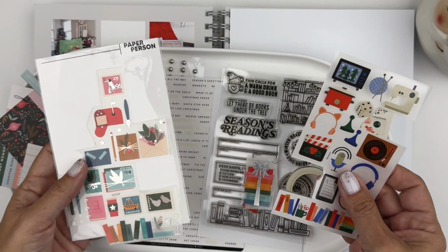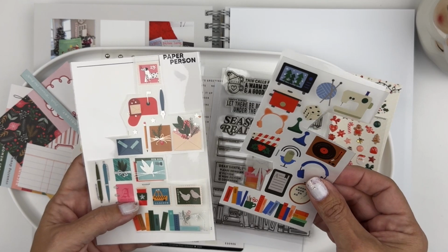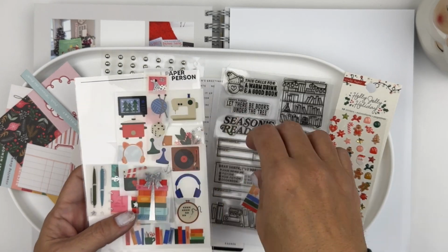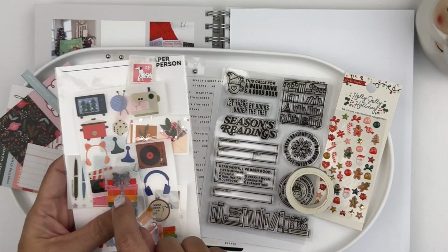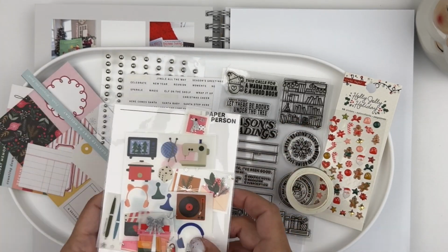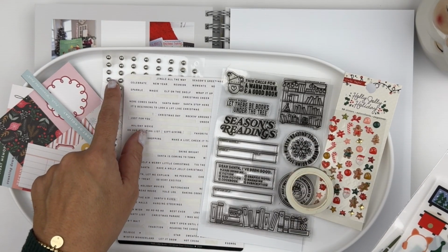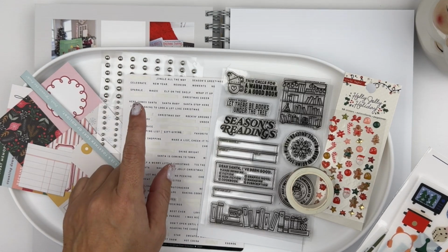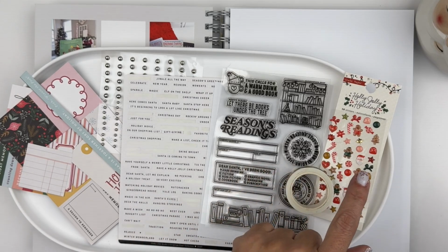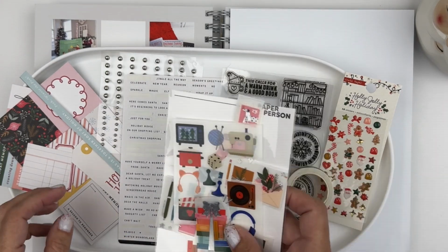I pulled out some reading themed Paper Person Shop rub-ons that I've had for a while. I think some of these are from this year and last year. So she always has books, and I love that. And as you can see, I've cut it up and tried to staple it to the backing and keep it together. I always choose some words, two things that are dimensional. So I use these brads a lot. They're flat and sticky. And I love how tiny these are from crepe paper. We'll see if that works.